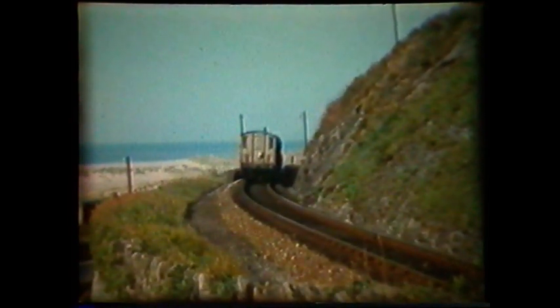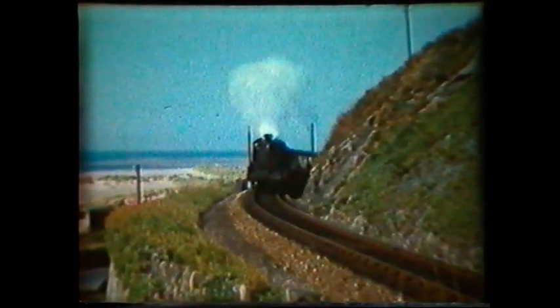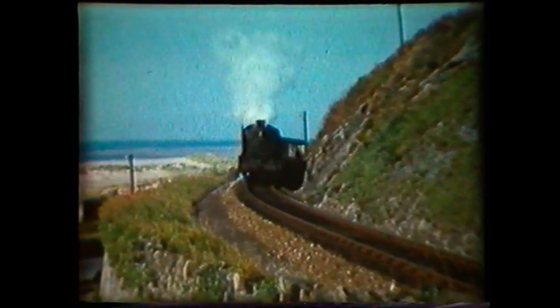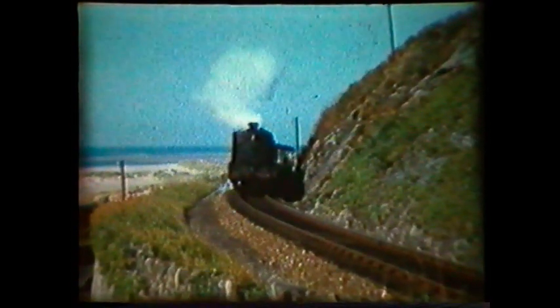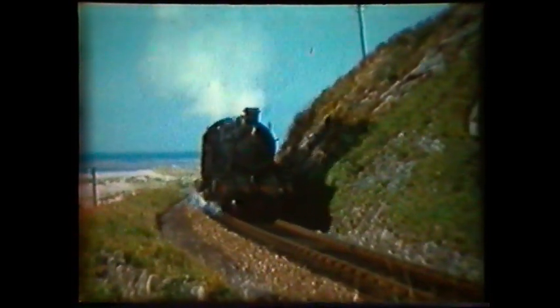The pick-up freight reverses its train down the branch, which eventually closed in 1964. It never could have been a serious contender with Holyhead or Fishguard. A GWR mogul leaves Aberdovey with a stopping passenger train. Our next call will be Tywyn.